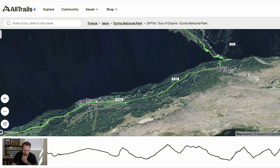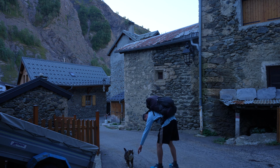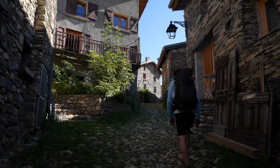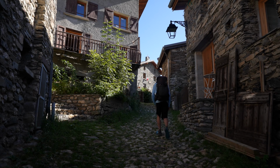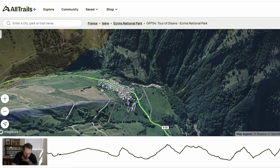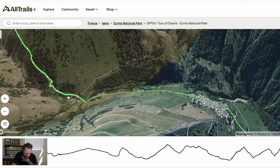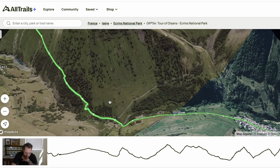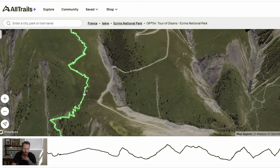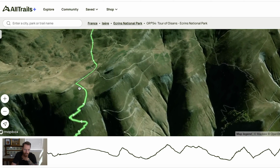You pass through some nice mountain villages, and then you start climbing up. Again, passing through some really neat French mountain villages up in the mountains. And I think I saw several people maybe camping in this area. Keep going up. This is kind of the big elevation gain for the morning, up to this point right here.